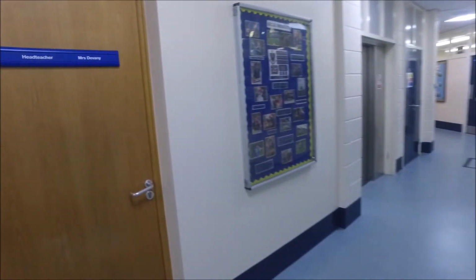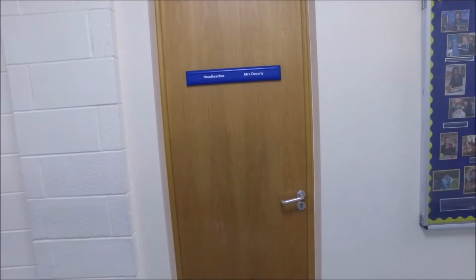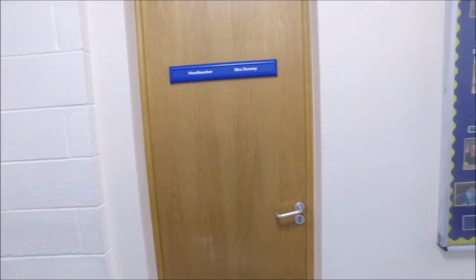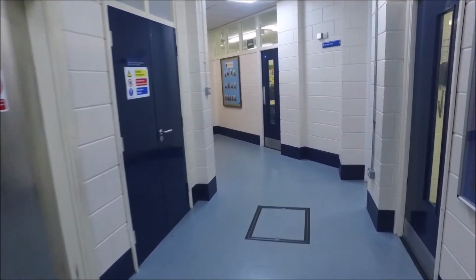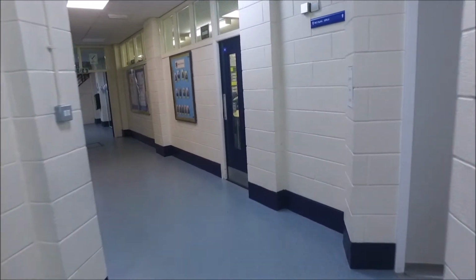This is our head teacher's office, Mrs Devaney, and she's located here on the English corridor. You will also notice that we have a lift for staff and pupils for additional access purposes only.